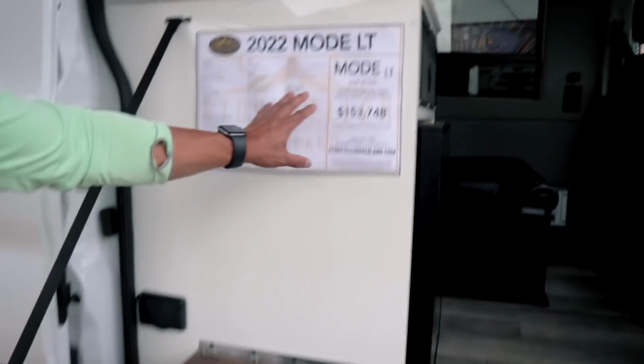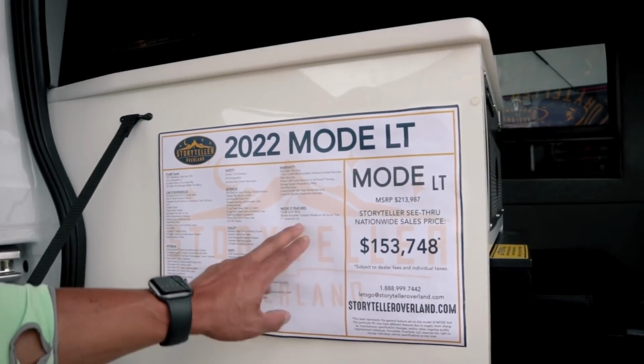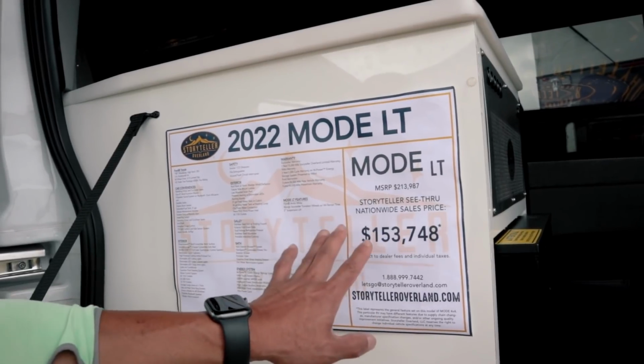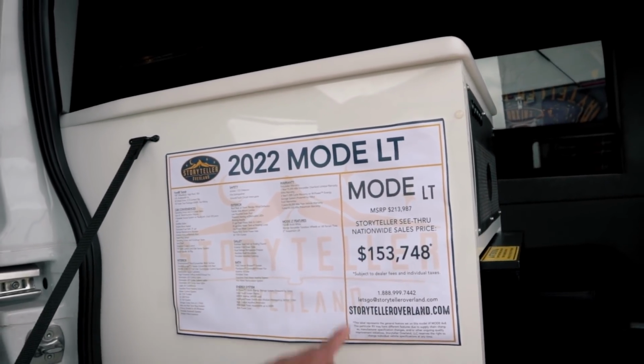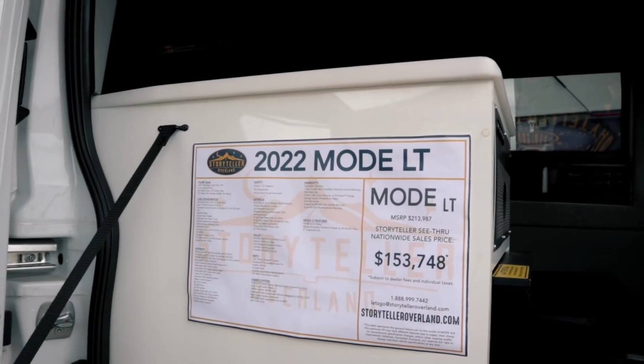It's awesome. It's terrific. For all the features and specifications, guys, you can go to the website. Just remember, Storyteller, we have see-through pricing. You're going to pay the same price no matter where you buy these vans across the dealer network throughout the country. The Model T 153-748 is the same price no matter where you go.